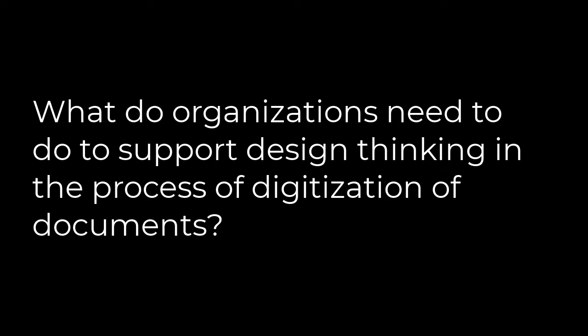What do organizations need to do to support design thinking in the process of digitization of documents? So here's where we need some steps to success, or a process to follow. This is very foundational to getting things right, also to doing the right things. So let's look at this as a fairly simple 5-step process. And I say it's simple because it's easy to define these.